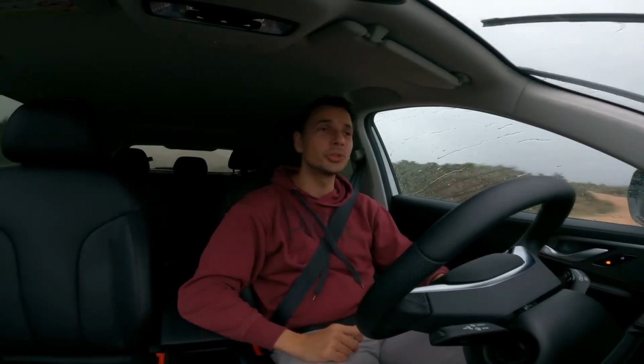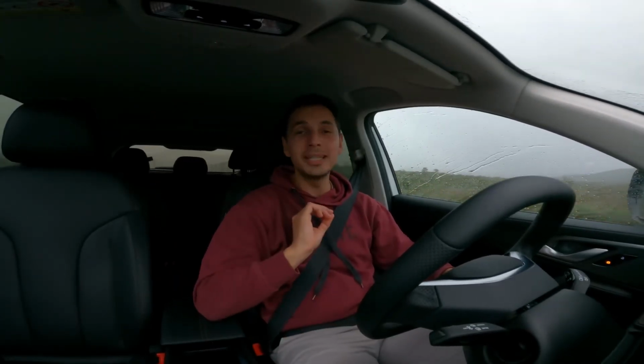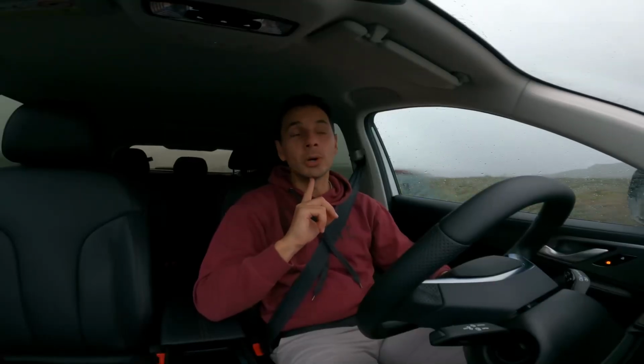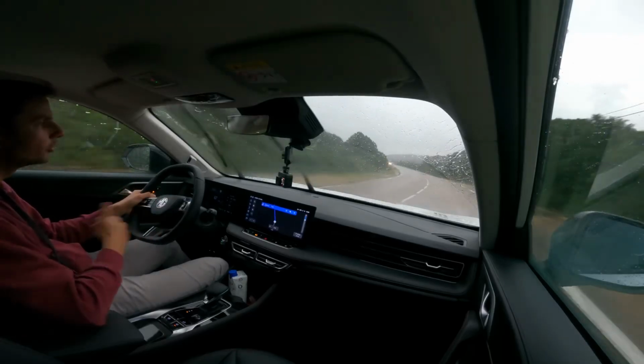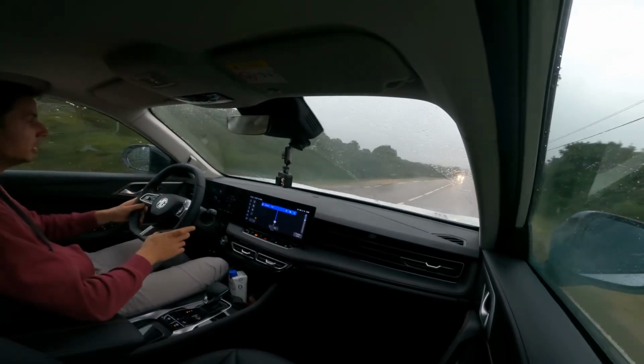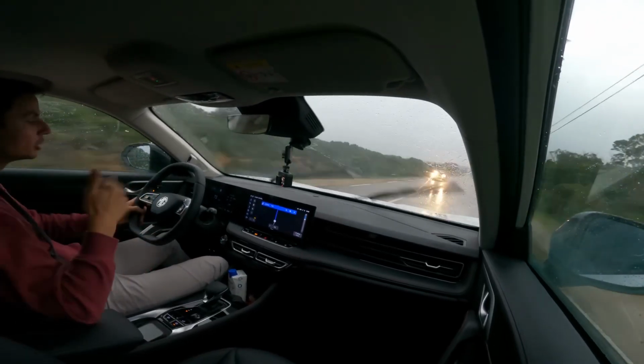But the weather has really changed. On the other side of the island, it was incredible weather. On this side, you can see it's different. So I'm still trying to understand how this engine really works, all these engines, all these technologies. The goal is to avoid asking too many questions and trust that it's going well.